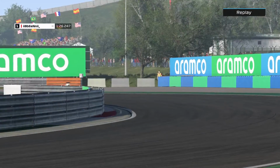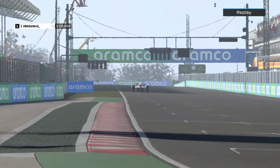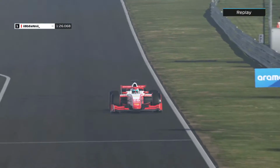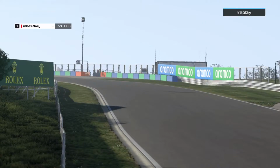Really nice and quick on the mid and exit. Keeping it really tight and then winding on the power. That's probably how you want to do it overall. I think on my previous best, I tended to give up on the entry and gained a lot more on the exit. But a 1:25.068, a pretty good lap around Hungary, around the Hungaroring. And I'm happy with that one. The setup really feeling good around this lap.